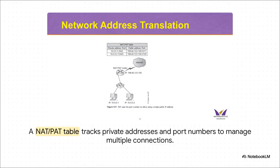And if you look at the router's table now, you'll see it's tracking both the private IP address and that specific port number. It's a pretty simple addition, but this is the magic that allows all your devices, your phone, your laptop, your smart TV, all of it, to share one single public IP address at the same time.